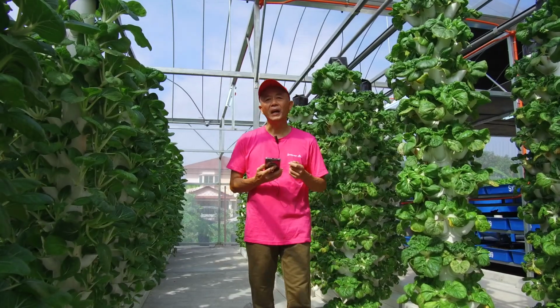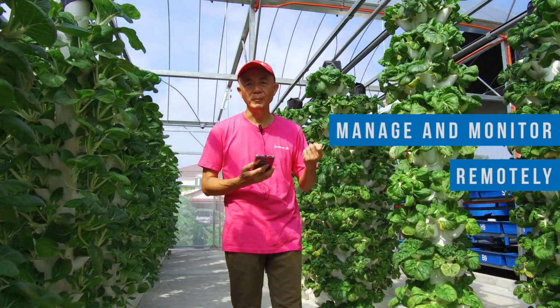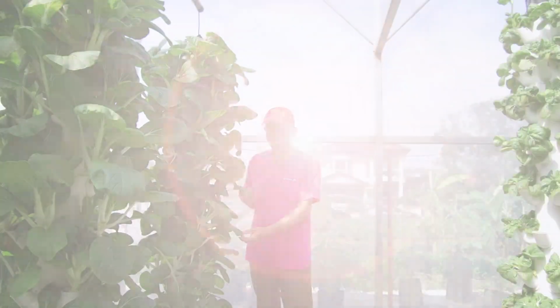With our state-of-the-art IoT integration, a HAVVA farm can be managed and monitored remotely at your fingertips. HAVVA is IoT ready.